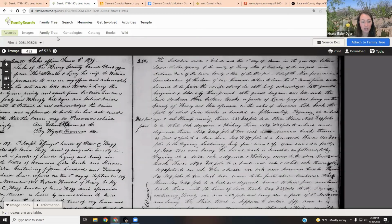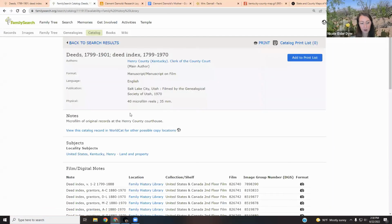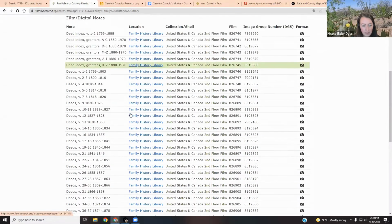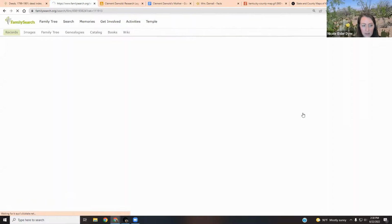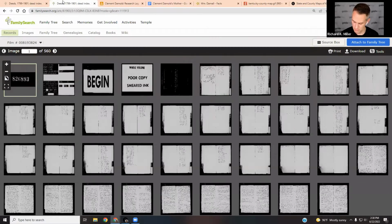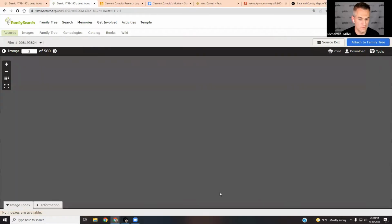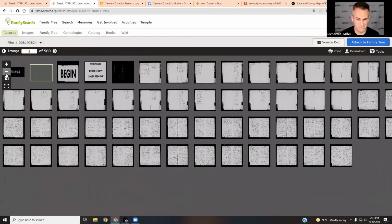Normally, I would just do all of these and get all the details. And I might not transcribe every single one. The first one we found was super good as far as telling all the names of the heirs of probably William Darnold. So let's go to book 15 and page 494. This is 14. Is that the one we want? So we were 15, I think. 15.